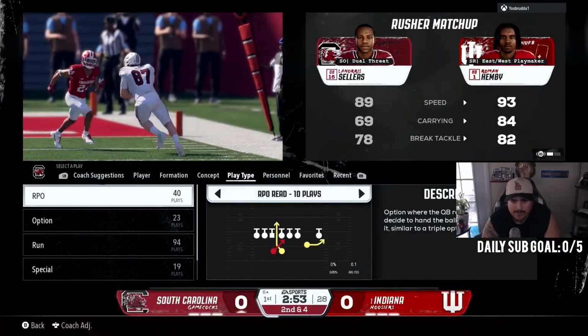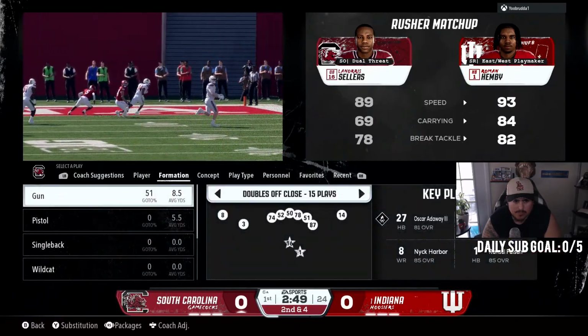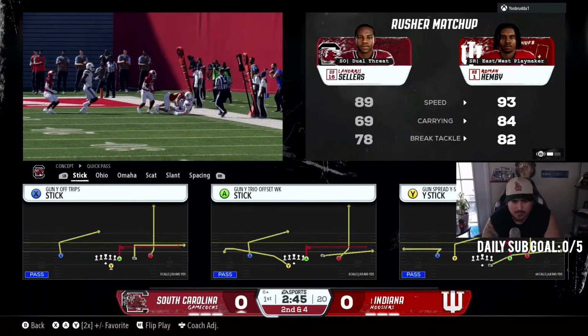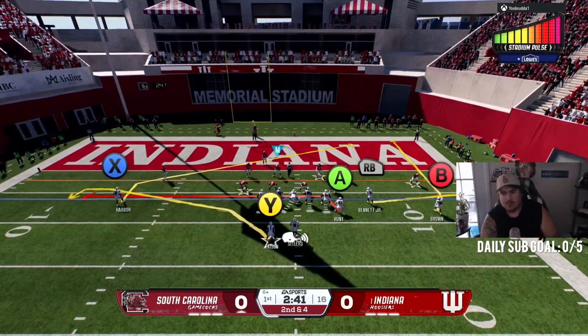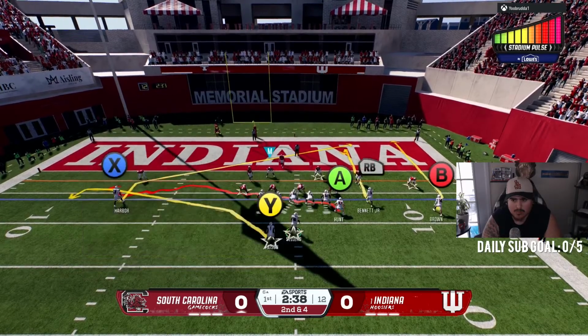Throw and catch gets them down to the 6, and the defense is running out of answers. Love the decision-making by the quarterback there on the RPO play. Defense took everything away deep down the field, so just check it down, get it to your guy in the right flat, and let him go get yards. Second down coming up on this red zone opportunity.